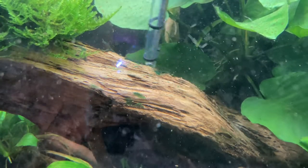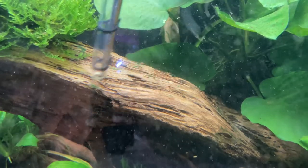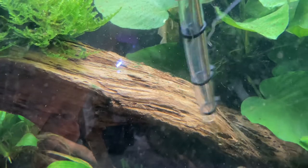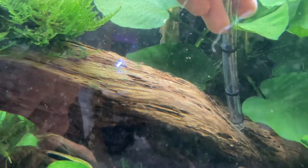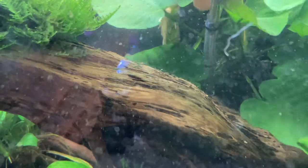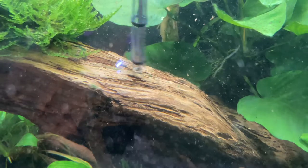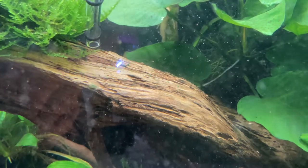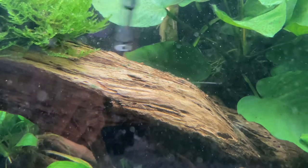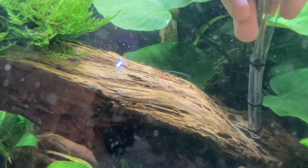Kind of weird that even though I've got plecos rasping this wood pretty much 24/7, that's why you can see how white it is, they have not rasped off the cyanobacteria even on accident. But I constantly get cyanobacteria just on this one piece of wood, maybe because it's directly underneath the light with no moss to cover it. So we'll be fixing that in a second. Now that I've got all this cyanobacteria removed, we will add some moss to it and hopefully solve this problem for good.